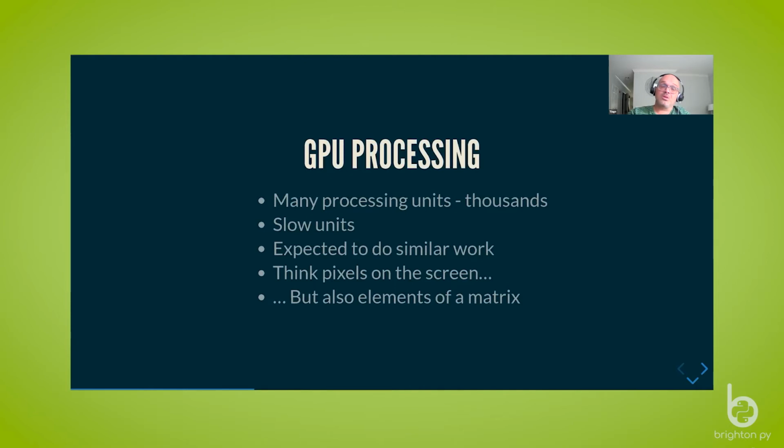So when we talk about pixels on the screen, we can also talk about elements in a matrix. And when you start talking about elements in a matrix, then we enter all the stuff regarding data science and modern algorithms, because almost everything at the end of the day is based on a matrix. Because you can process matrices with GPUs very, very efficiently, many of these problems can be easily processed by GPUs. If your code is sequential in nature, you don't want to use a GPU, okay?